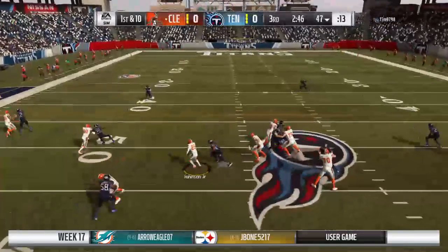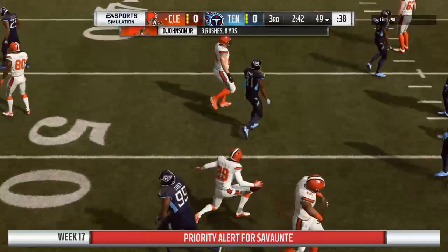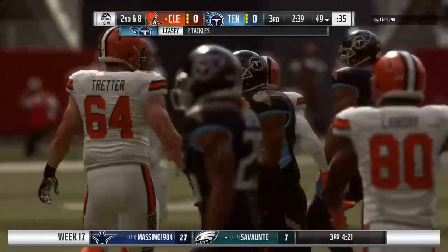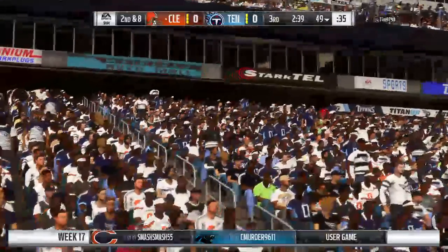A 1st down carry here for Johnson. And very little running room there. He did get a couple up to the 49. Doubling this guy has to be a priority before moving up to the next level because the big fella, he just ate that one alive, just stuffed it.